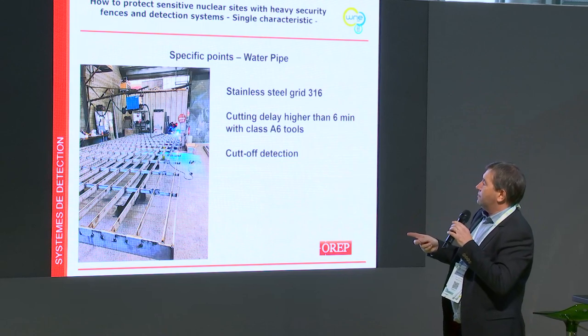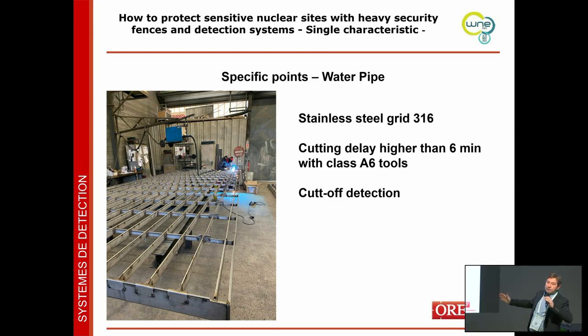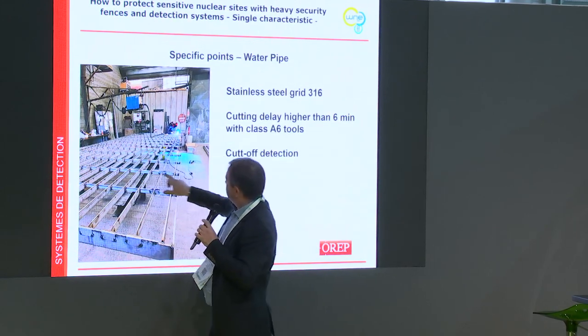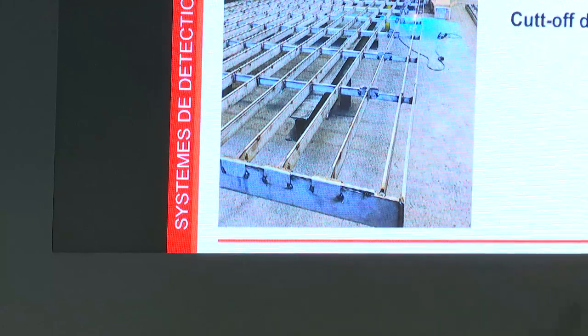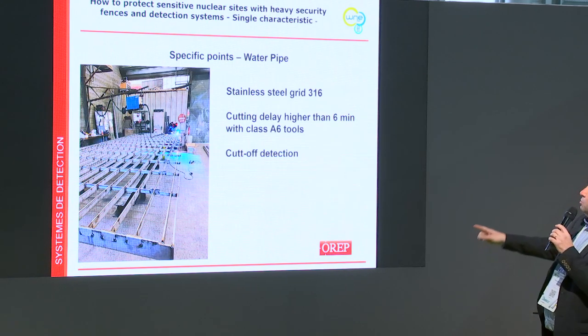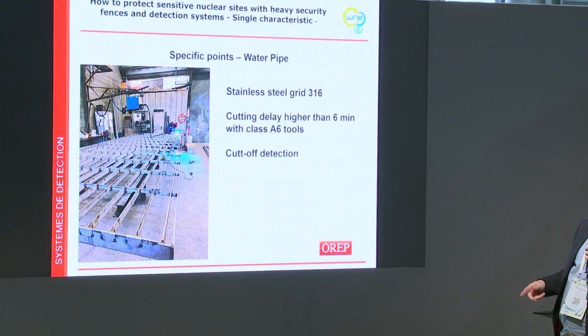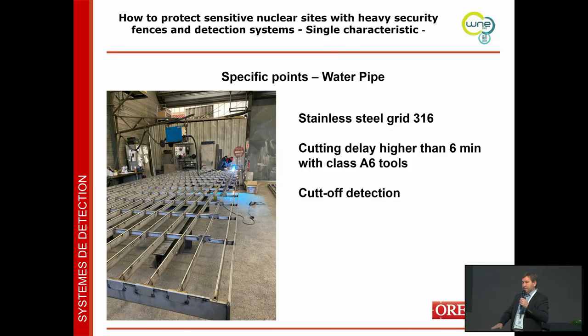This one is a special application we have done to protect a river. It's a river 30 meters wide and 7 meters deep. We put this type of grid, a stainless steel grid, and here you have some tubes, horizontal or vertical tubes, to get the alarm. The grids were installed across the whole river, that means 30 meters wide. So we have something like 14 grids with different heights. The center grid was 7 meters, then 6.5, then 5, 4, and so on. So it was like a river profile. Next.